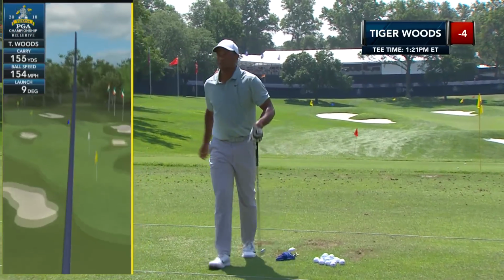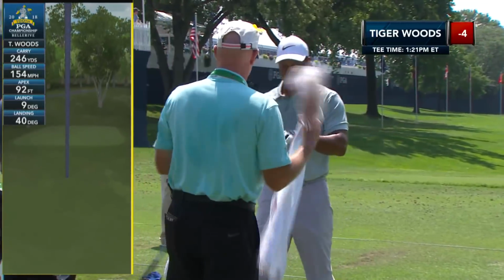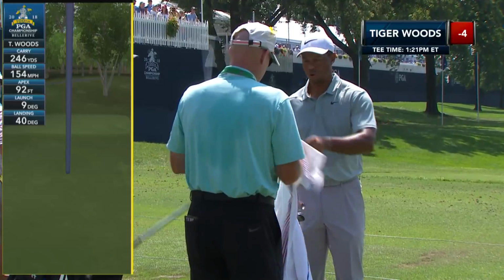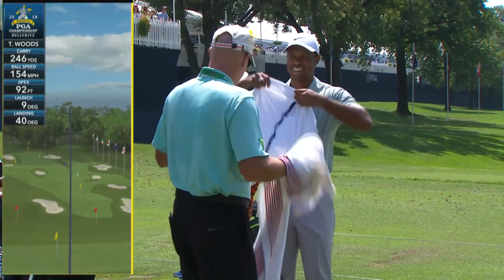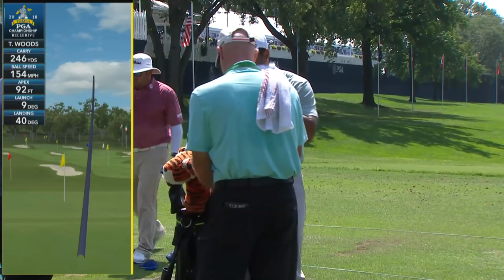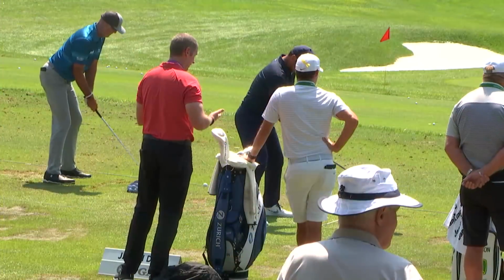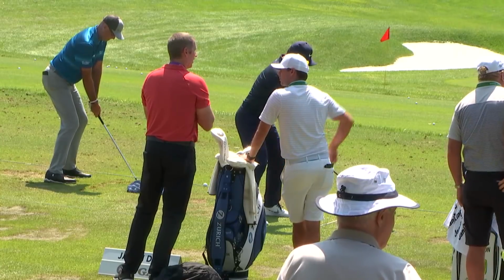Now that would be a shot that Tiger would have hit, imagining his shot off of the first tee. So you pay attention to what Tiger would be doing, and it's likely that he's going to be hitting that driving iron. You can see he's going to sweat through that shirt. He's probably going to go get another, and it wouldn't be surprising if he changed shirts mid-round as we go back to Jason Day.